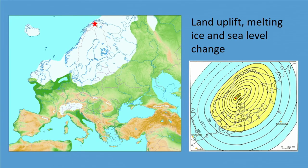And that's because, as you know, the ice covered the whole of Scandinavia and adjoining areas of northern Europe in the Ice Age. And that caused a pressure on the land, so the land was pressed down. And when this ice melted, the pressure was removed and there was a land uplift.